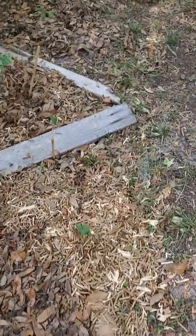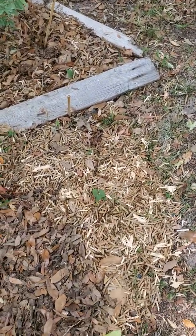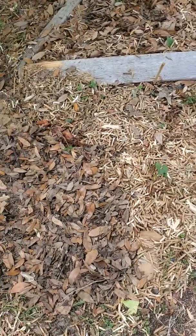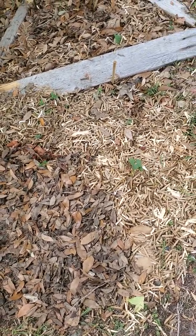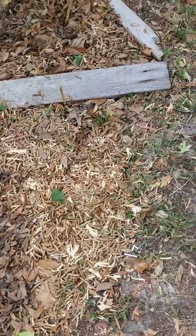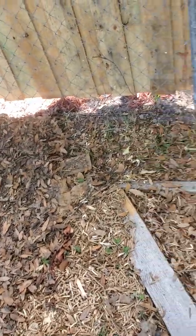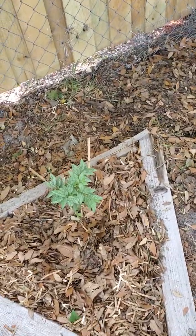Got sweet potatoes. I've ran out of mulch and compost and everything. I have nothing. I raked the leaves up to try to cover up these sweet potatoes. These are just extra sweet potatoes I threw in the ground because I had extra. I got one there and one over there somewhere that's coming back up. It got stepped on, but it's coming back.